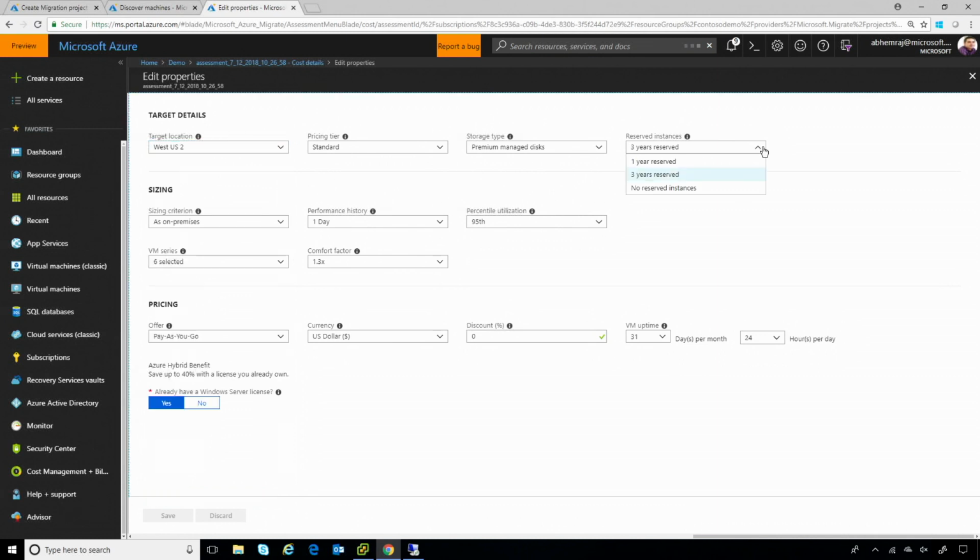Similarly, Azure Migrate, because now it supports reserved instances, you can figure out if you want to do pricing based on a 1-year reserved instance or 3-year reserved instance, or you don't want to use reserved instances. So you can do that, and we'll factor in the cost when we tell you what is it going to cost you to run in Azure.